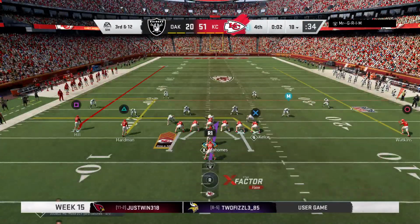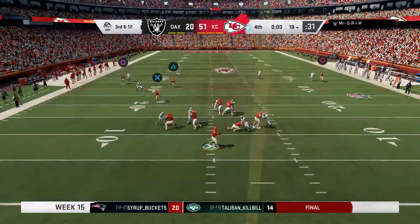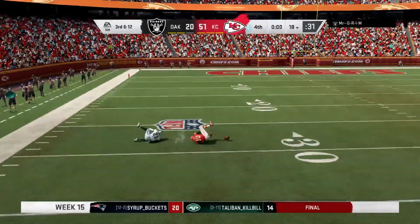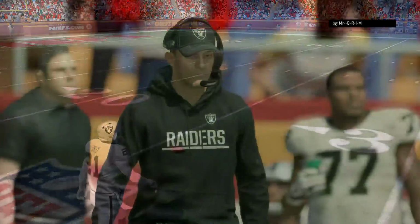After the sack, things get a little tougher here. 3rd and long for Mahomes and the Chiefs. Throwing is Mahomes on 3rd. He's going to rifle one deep left side. And it's incomplete. They're still throwing to the very end, but now this game is over.